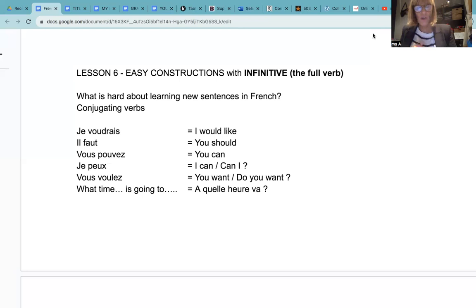So we have already 4 constructions, 2 more, and then we're going into the sentences. Number 5, do you want or you want? Vous voulez? I'm quite sure you remember this song, Voulez-vous coucher avec moi? Try to find out what it means. But so, vous voulez, do you want? For example, do you want to pay? Vous voulez payer? Do you want to visit?